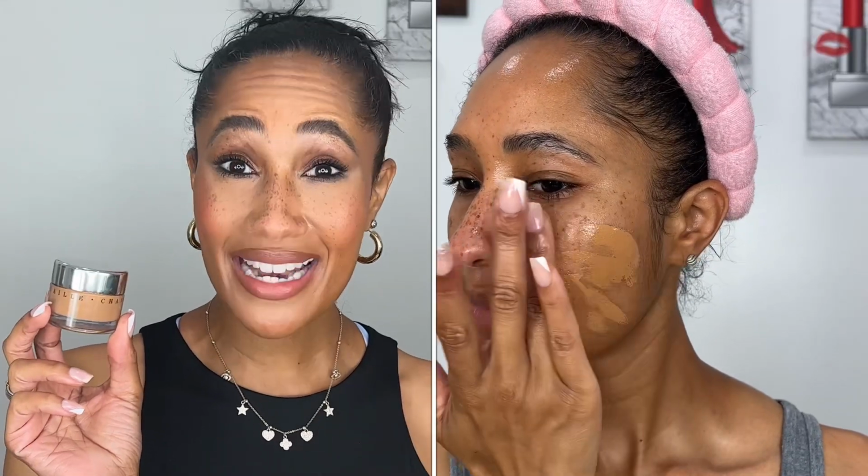Now moving on to the Chantecaille Future Skin Foundation. This does retail for $89. It comes in 12 shades and I wear the shade Banana in this particular foundation. I also have the shade Wheat, which I will use to brighten up my T-zone and as an under eye concealer as well. And I think it works really well for that too.